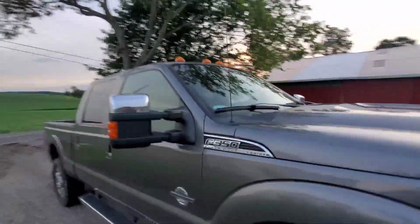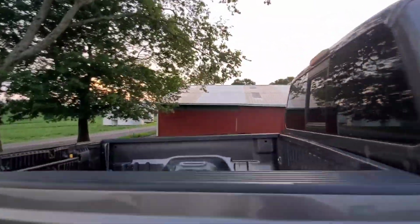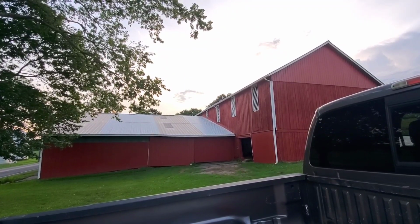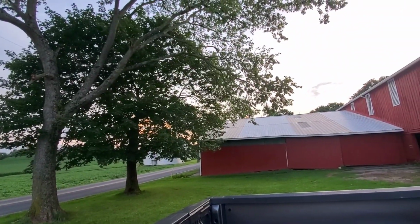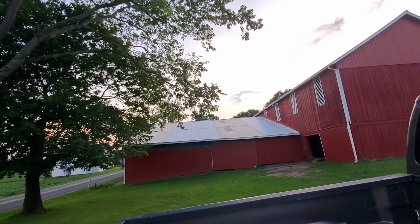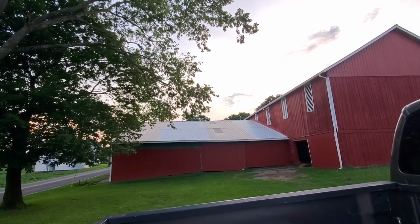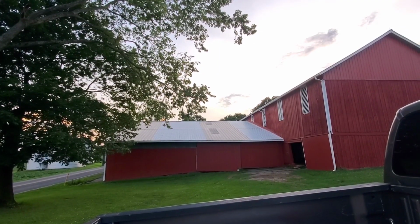What's going on? Hopefully I get some footage of us tearing the bins down tomorrow. Been having some trouble with my phone and stuff charging. So it's just one of those things. But we get these two trees out of the way. And that way we can come in here with a lift and take down the trusses. The trusses are going to go to another property. And maybe the doors and stuff, and the rest will get thrown in dumpsters that we don't use.